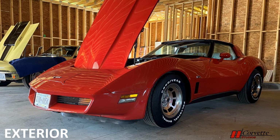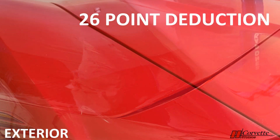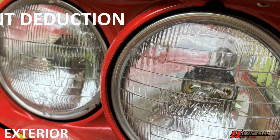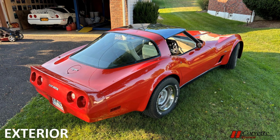The exterior judging went quite well, with the exception of 2 things. The exterior incorrect body fit was a 26-point deduction, and incorrect headlamps had a 15-point deduction. I previously could not track down correct lamps, so I need to continue that search since they are some big points. The body fit could prove challenging.